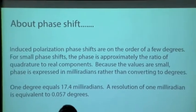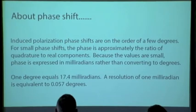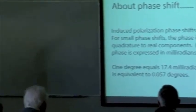Oh, about phase shift. Now let's switch to the Kennecott induced polarization experience. This is a little bit about phase shift, which for metals exploration was quite small, just on the order of a few degrees max. So for small phase shifts, phase was simply the ratio of quadrature to real components. And because the values are so small, rather than expressing them in degrees, it was natural to express them in radians, or rather in milliradians, which is what you'll see. And we were looking at sensitivities of just a few milliradians to get the noise level down to that in the early days at Kennecott.